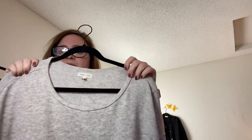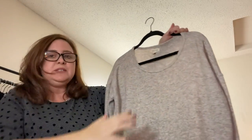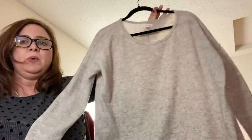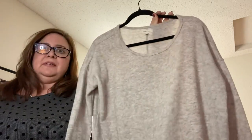From Silence and Noise. So there's the tag. You can see there, this is a size small, but it's more of a tunic style. And it's got this cute little chandelier kind of bottom that's more of the see-through fabric. Really, it's super soft, and it's got this seam detail across the back. So a perfect little sweater. It's actually not a little sweater because it's tunic size, but a perfect casual sweater for the winter months. Thought that was really cute.